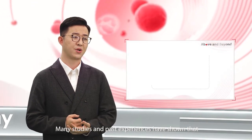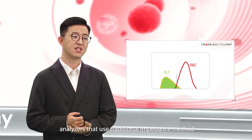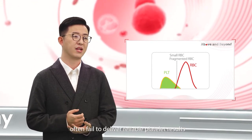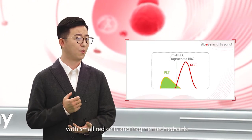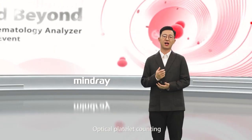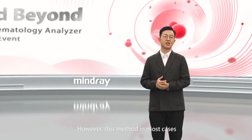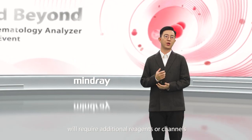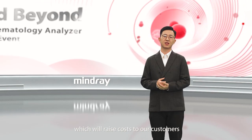Many studies and past experience have shown that analyzers that use traditional impedance methods often fail to deliver reliable platelet results, especially when they are used to count platelets with small red cells and fragmented red cells. Optical platelet counting is a good choice to solve these problems. However, these methods, in most cases, will require additional regions or channels, which will add cost to our customers.